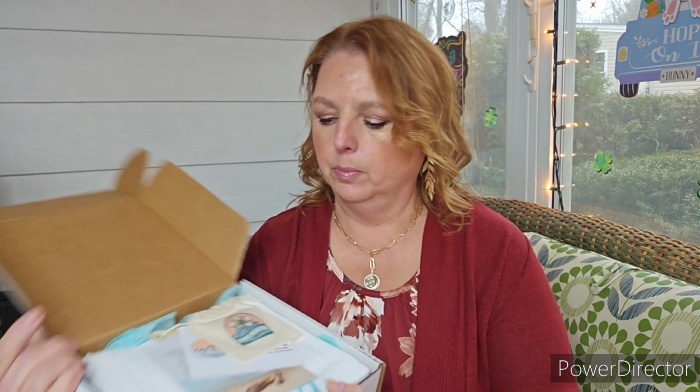So this is the Ohana Beach Box. It used to be the Lani Makana Ohana Jewelry Club, and is now the Ohana Beach Box, probably because most of us couldn't pronounce it right. I'm sure I just pronounced it incorrectly. So it's got a new look.